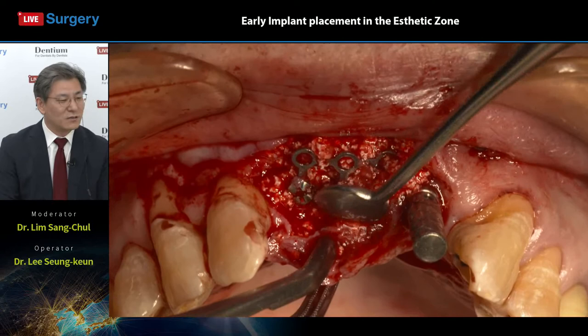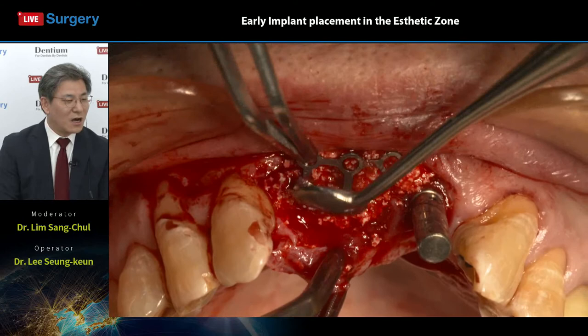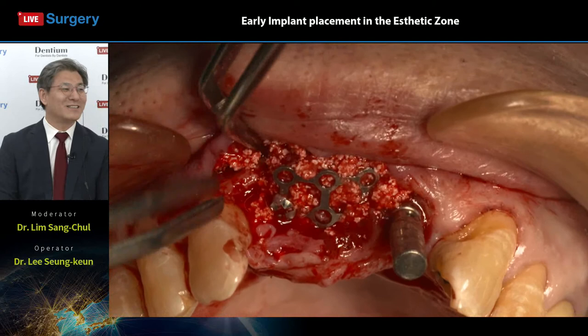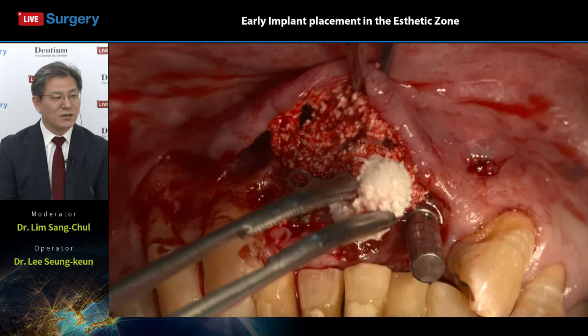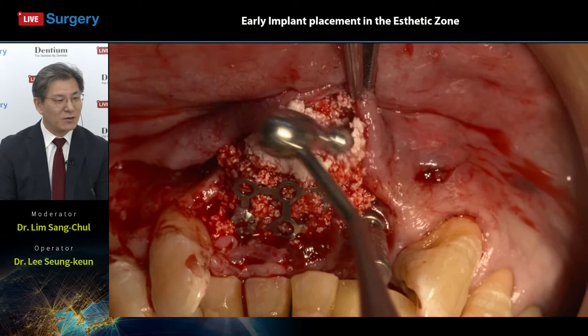Apical area, mm-hmm. I will do tunneling. I will show you. How are you going to deal with the apical portion of number 23? Dr. Lee, may I have a question? I'm wondering about this tunneling technique, because the number 23 area should be filled with the graft materials, right? Through this area. These are your options. How do you want to deal with this apical portion of number 23?